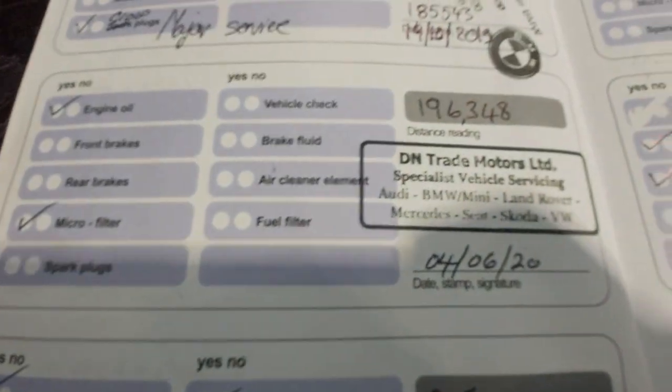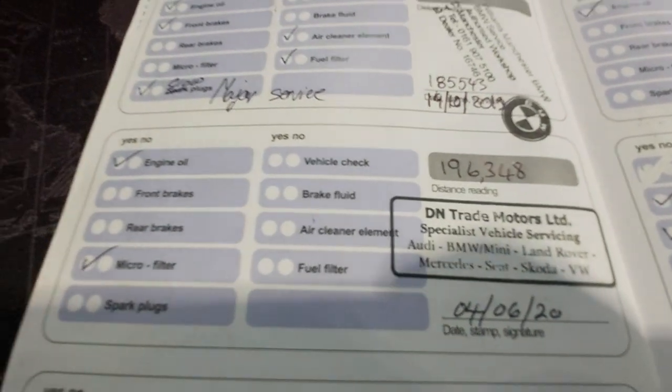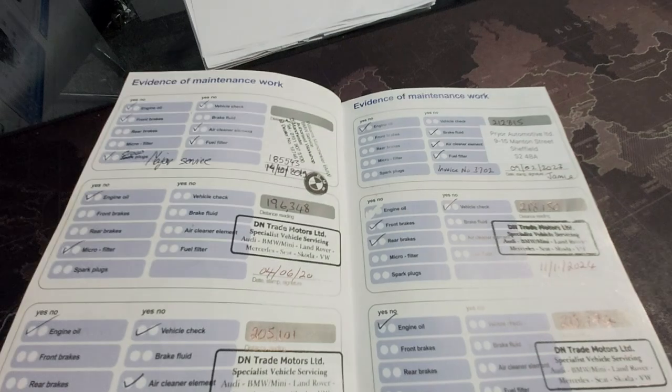Glow plugs were done, oil and filter. This is when we got it. So when I first bought it, we had it serviced at 196,000 miles. We had the engine oil done, and we've got invoices from there on. So all the invoices are present.